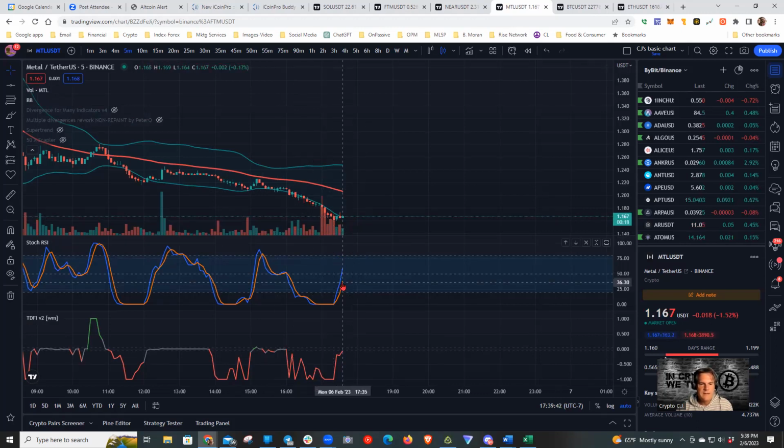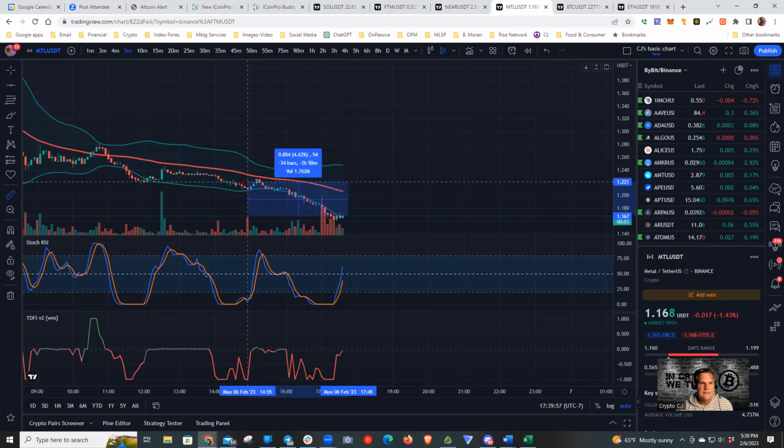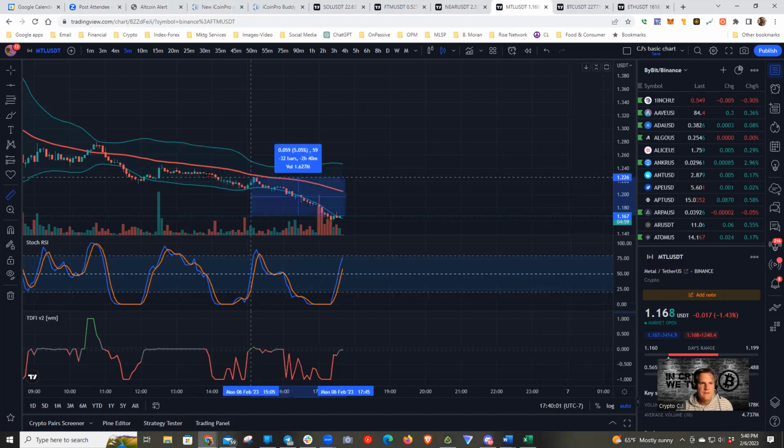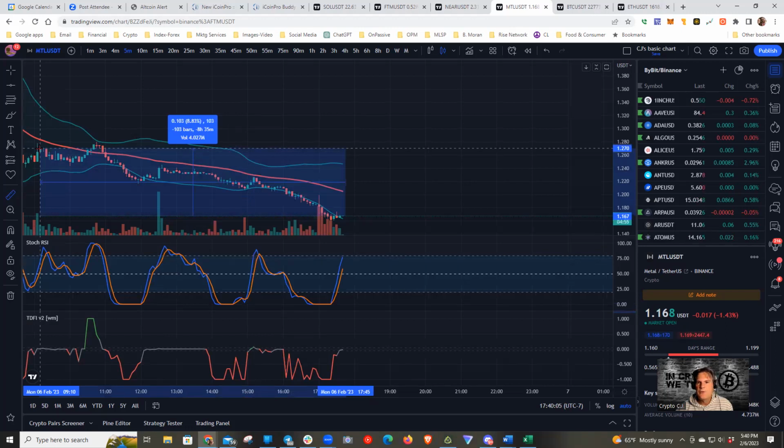Starting to come back, RSI is crossing, TDFI is pushing up. So get in this and try to get up to the SMA line, 3%. That's a pretty good day trade. If you're looking for resistance, seeing some here, that's about 5%. There's some more right about up here, you know, 8.8%.